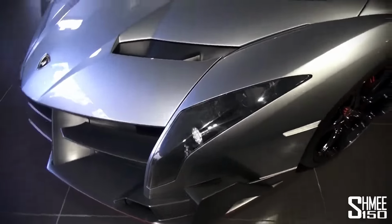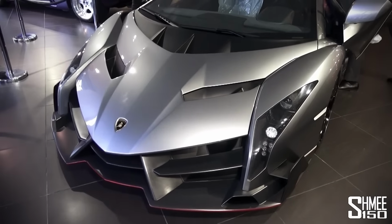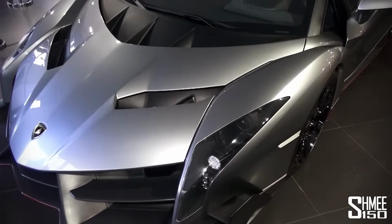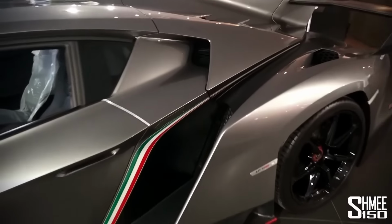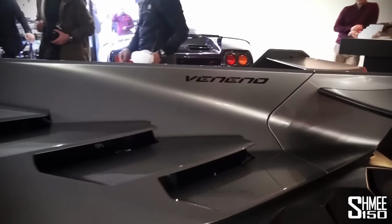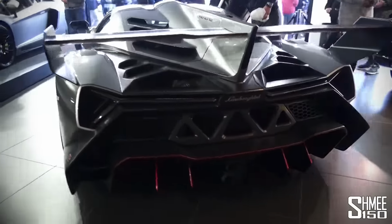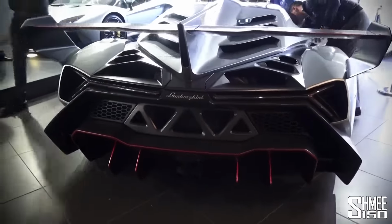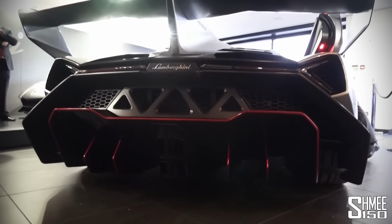But look at everything. Look at the headlights. Look at the way they're vertically mounted, akin to a full-on race car. All the aggression of the carbon around the front. Everything about it. The vents into the radiator. The writing on the rear fin. This is... well, don't really need words to describe it, really, do you?